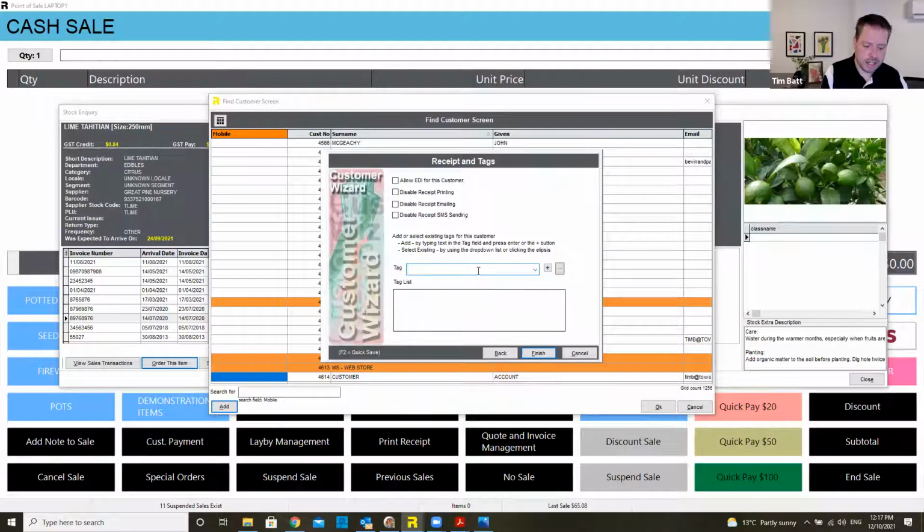So I could say Justin is a novice gardener. I could say he's got fruit trees, and I could give him any tags I want. So I can then use those for marketing purposes. In 6 months' time, when I've got excess fruit tree nutrients in, I could send a text message or email out to anyone that I've got tagged as being a fruit tree customer.